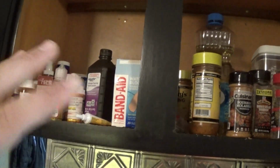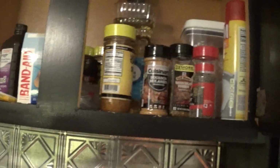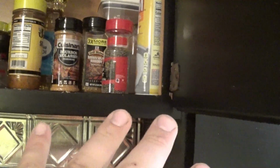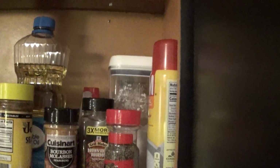Up in this cabinet, on the left there, it's all like medical stuff and medication and that kind of stuff, band-aids. And on the right here, it's all of our seasonings and like vegetable oil and Pam. And then way back there in that other container is pancake mix, and there's some maple syrup back there too.